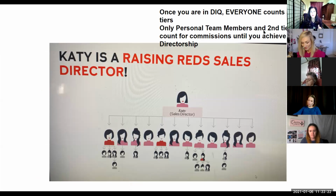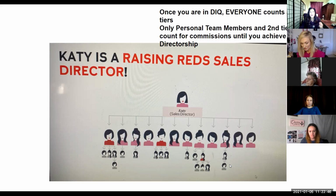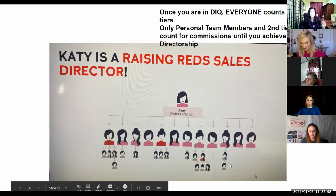Once you're in DIQ, everyone counts at all tiers towards the 30. Only personal team members in second tier count for commissions until you achieve directorship. So again, all of these people are her personals. They all count in DIQ numbers and production. These are all second tiers. They all count towards DIQ and 5% commissions. This third tier down here counts towards DIQ production, but does not count for Katie's commissions until she is a director.